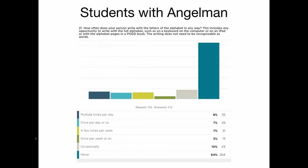And you'll see here that 64% of our students never have the opportunity to write using the letters of the alphabet in any way. 10% are only getting occasional opportunities. So when we take us back to what we know about emergent literacy development, 3/4 of our students are not writing with the alphabet, and they're not getting the opportunity to write with the alphabet.